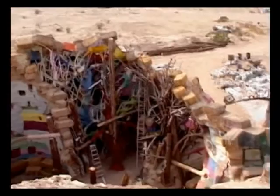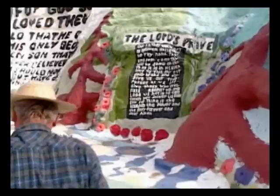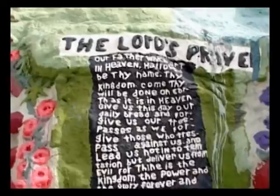I'd like to show you the Lord's Prayer that I made in Adobe, and I had a lot of fun making it. And I'd like to have the camera show it up close, kind of. There's the Lord's Prayer, and I made it out of Adobe, and a lot of people like that.